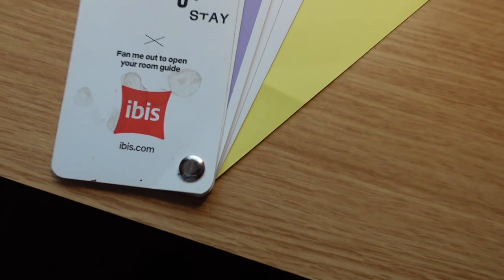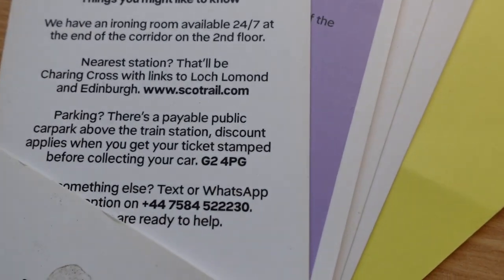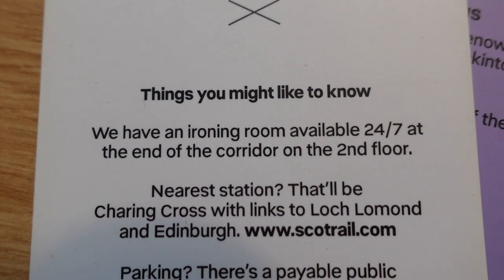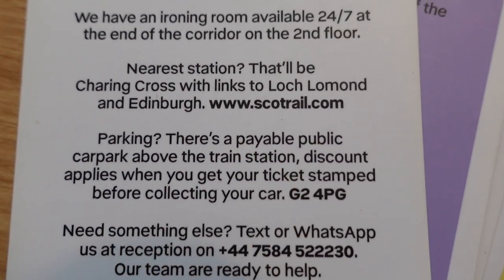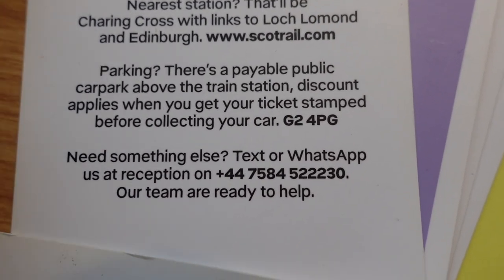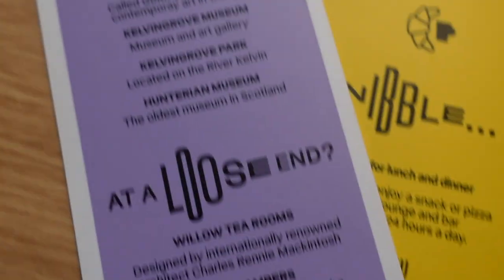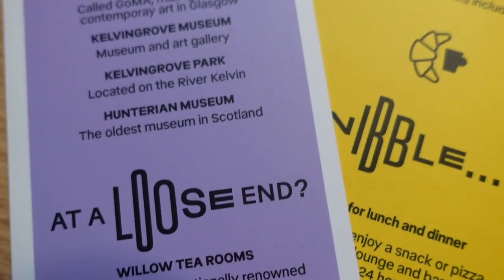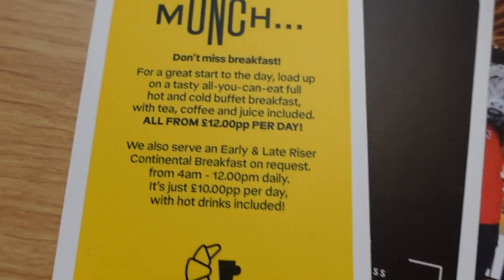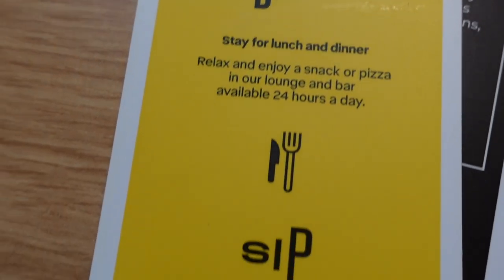Maybe this information goes there, but this is basically a room guide showing you all different information. So what do we have? There is an ironing room available 24/7 on the second floor. There's the nearest station, you can look at ScotRail. Parking nearby. You can text or WhatsApp them for any information you need, any help you require. There's a few familiar places that you can go and have a look at, some museums. There is some information about food, breakfast, the times. Breakfast is on.